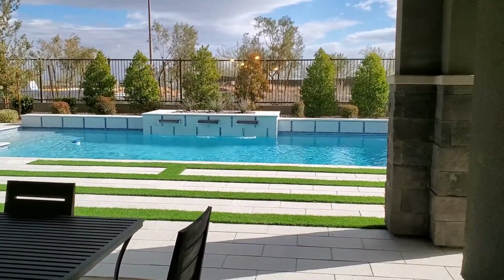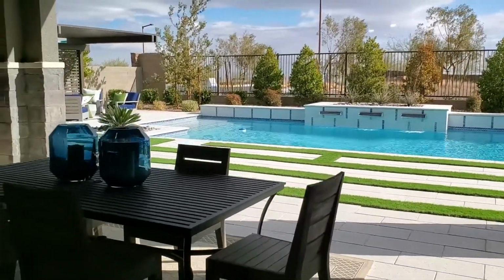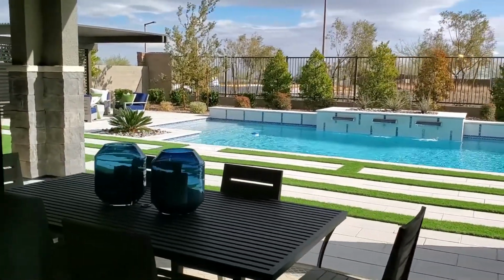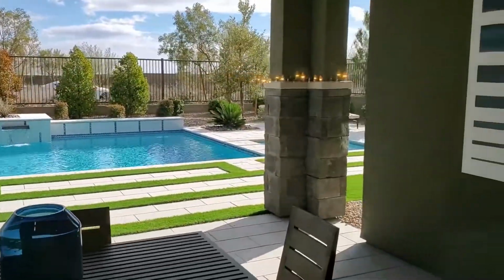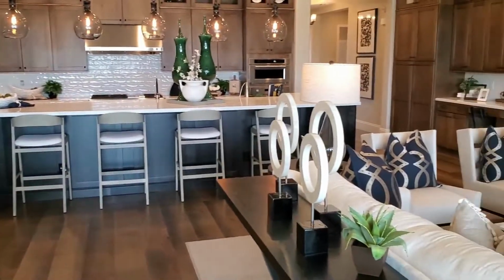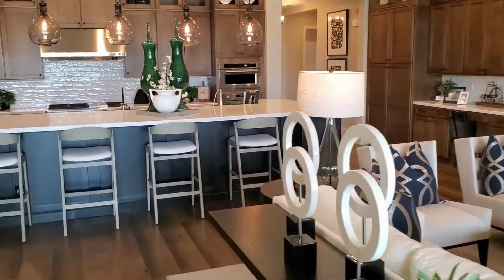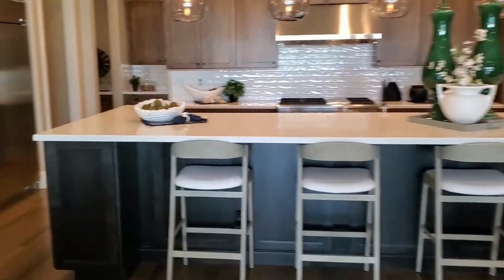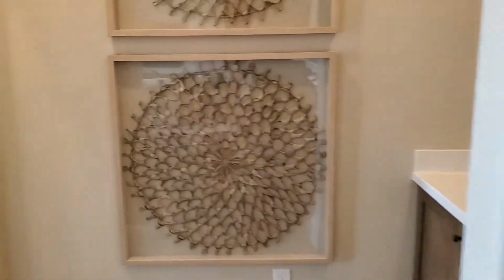With the pool, all the landscaping, patio area, the barbecue area. It comes this way. So looking back into your home from the pool area, I'd be keeping kind of quiet on this video because it's so beautiful you just look yourself.